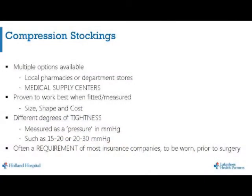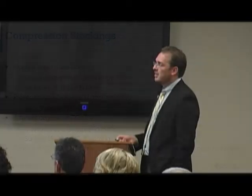The medical grade stockings, the ones you get from CareLink or Airway Oxygen, are going to be fitted and I call it tailored to fit. The size, the shape, and then the cost too. And cost can be significant. Some people may or may not have an insurance benefit that covers stockings, and we can help you decide or figure out if you do.